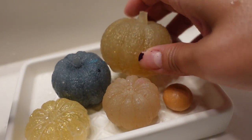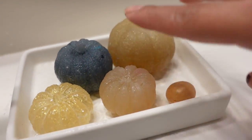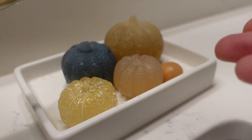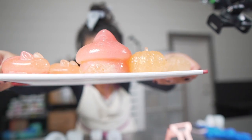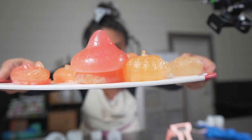These are melt and pour pumpkins that I made. Also very cute. These are also soaps. I love that I have a little pumpkin patch in my bathroom. Look at my little jiggly friends. They turned out so cute.